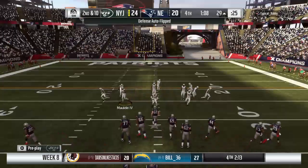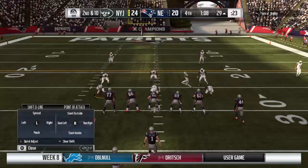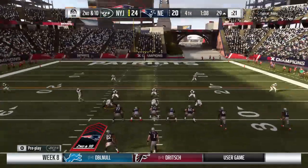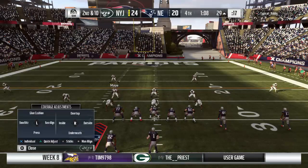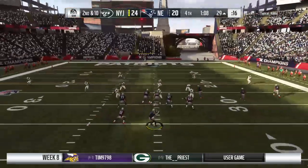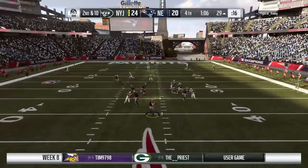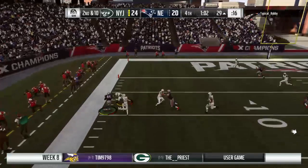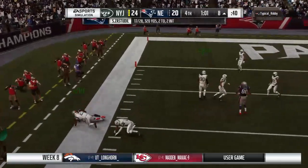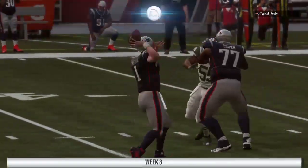Here's 2nd and 10 now from the 29. Gone! All right, now, Lucky 56. Now he'll look to throw here on 2nd and 10. It's a short one here, complete to the tight end. A nice gain of 21 yards.